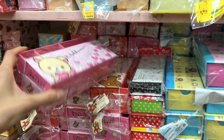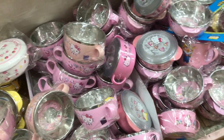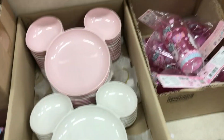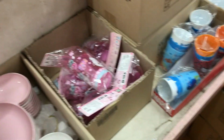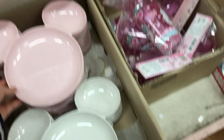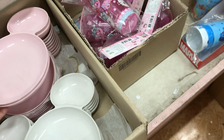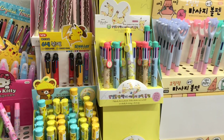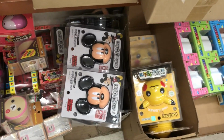I don't know if you guys noticed there's Hello Kitty and Rilakkuma, and I've also seen some Sumikko Gurashi things, and oh, I got this Disney plate. I have 2 of these pink ones and I used it for my kids. It was actually so nice, but the only thing is it was a melamine plate, so I couldn't put it in the dishwasher, which I didn't really like, but I used that for a very long time.